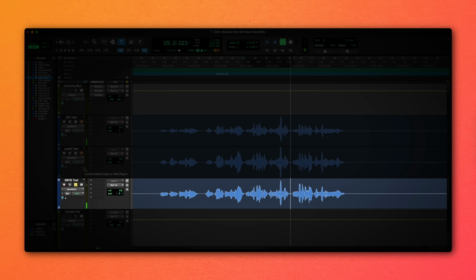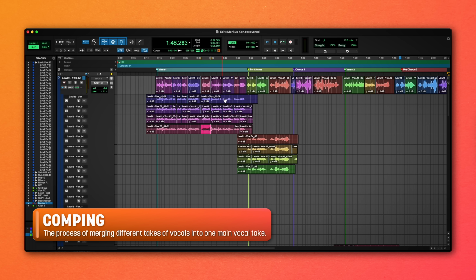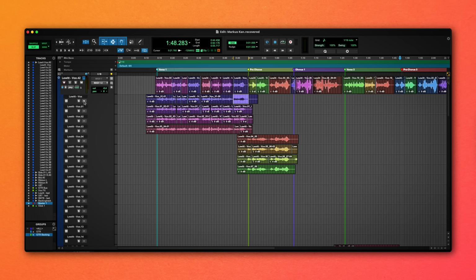Okay, so now for step 3, we are diving into your vocal mixing session. The first thing you would do here is comp your vocals. Comping is the process of merging different takes of your vocals into one killer performance. So you'll likely run the song through several times, or you maybe recorded section by section and you have different versions of each section. So comping is just the process of merging those together into one main vocal take.